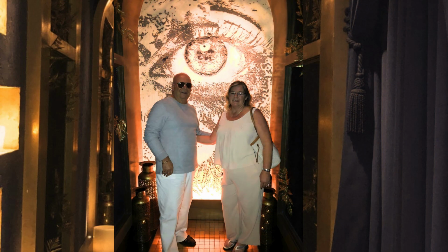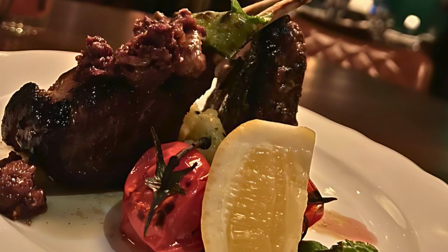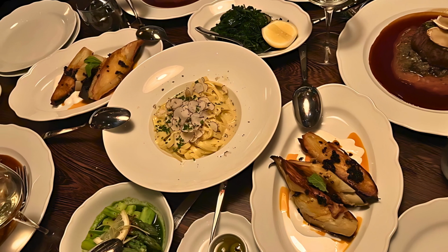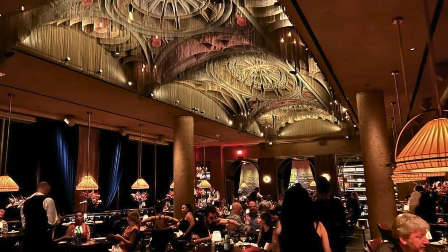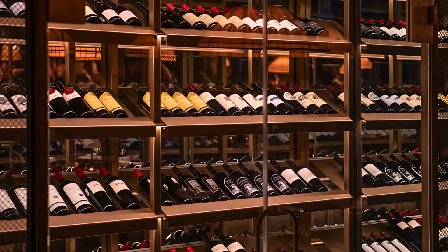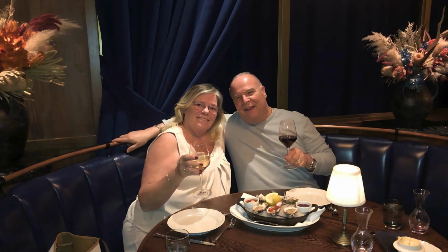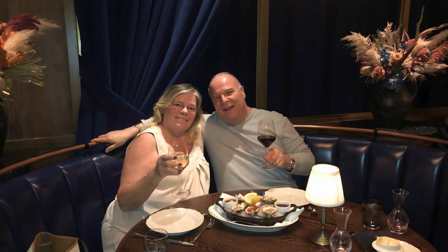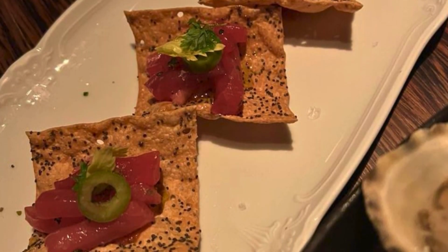discovery, the Cathedral. This Mediterranean sanctuary tantalizes with flavors from South France, Italy, and Greece. The atmosphere is as exquisite as the menu, featuring a grand wine room and expertly crafted cocktails. Kim and I savored the oysters on a half shell and the tuna tartare for starters. Fresh and tasty as can be.